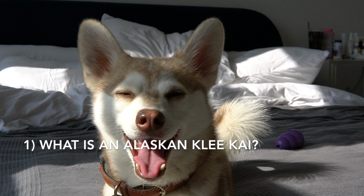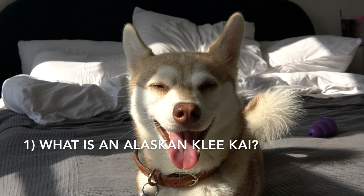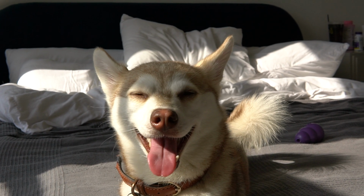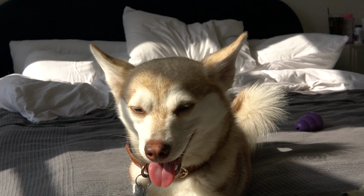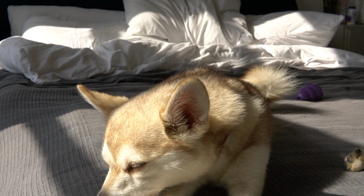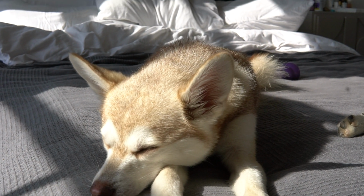The first question you're probably thinking is, what is an Alaskan Klee Kai? Well, these are companion-sized dogs and are often referred to as smaller versions of the Alaskan Husky. They have many northern breed traits, but the Alaskan Klee Kai is a breed of its own with its own quirks and its own temperament. So don't get it twisted. This is a breed of its own.